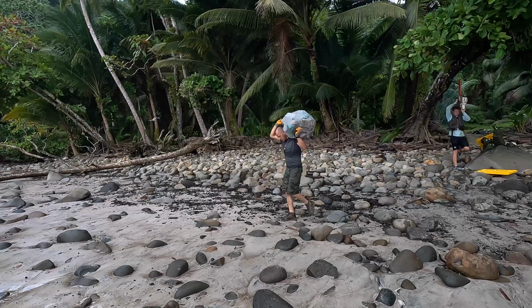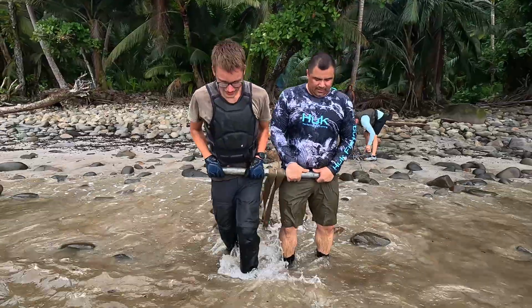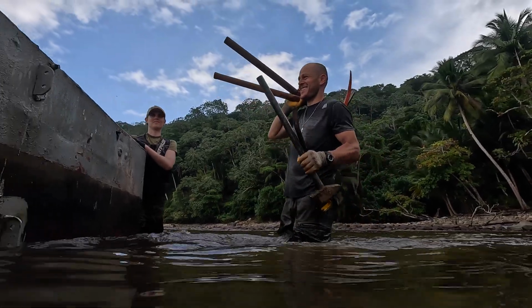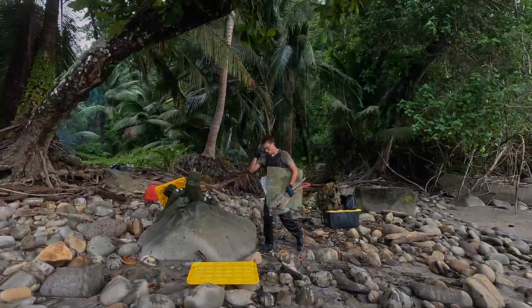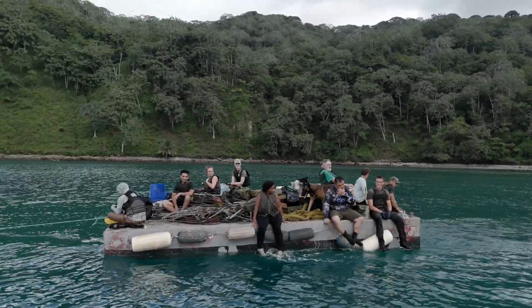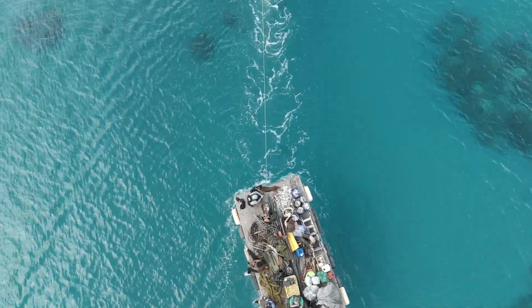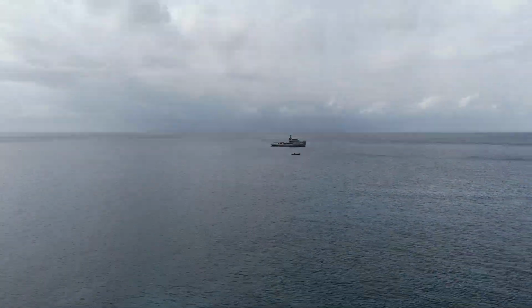This is our last barge run out to the Modoc, and it's all the rubbishy stuff. So that wrapped up our work on the island. Now it's time to have some fun.